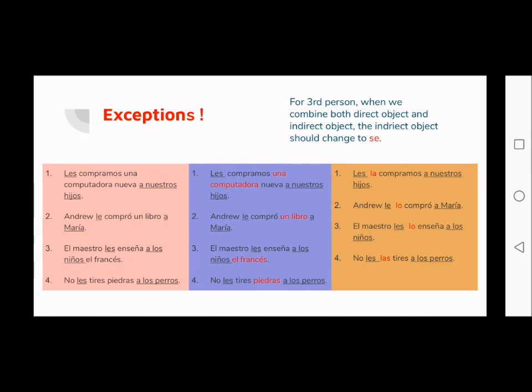For third person, when we combine both direct object and indirect object, the indirect object should change to se. I'm going to elaborate. Imagine in my sentence I say, I bought a book for my sister. I, the subject, bought the verb, a book is the object, for my sister is the indirect object. If we already know what we're talking about, and we don't want to use the complete words but pronouns to represent each thing, what we do is identify the objects, identify the indirect object, and then decide.